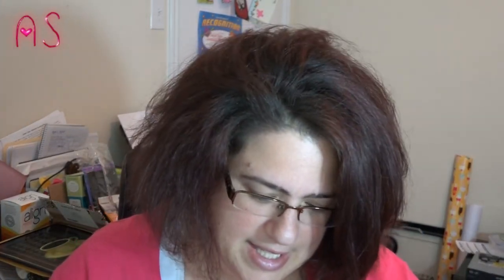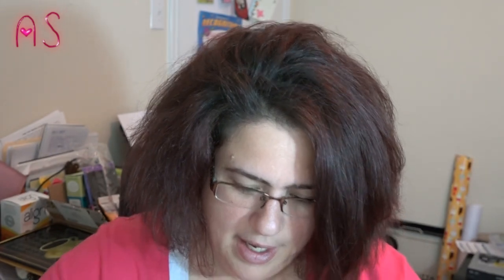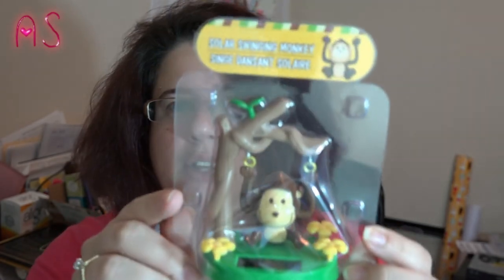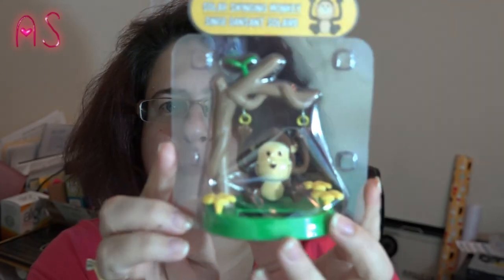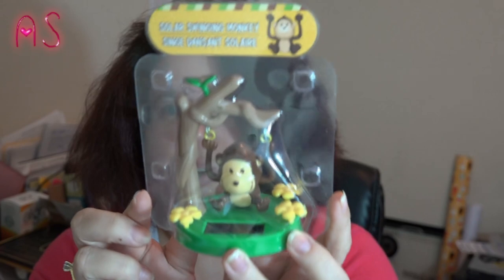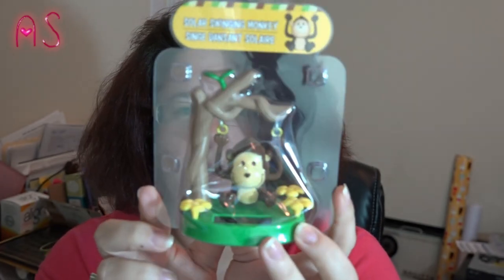Some more of Lily's things. I bought her, she collects the solar, she stepped on it, so I hope it works, but she collects the little solar thingamajiggies, and this is the solar swinging monkey. He's so cute. He's hanging from the tree, and he swings, so those will go with her others.